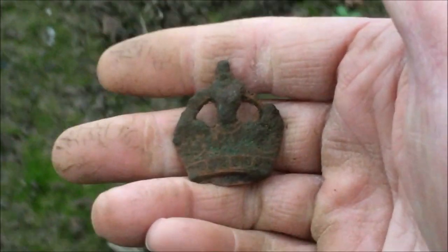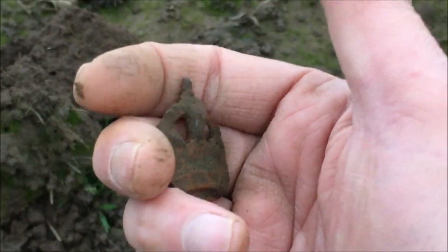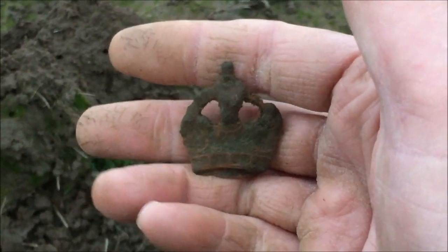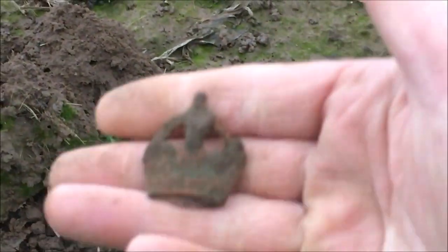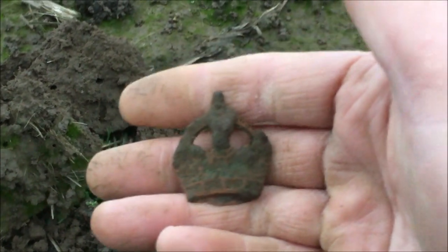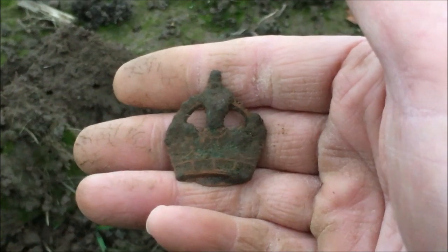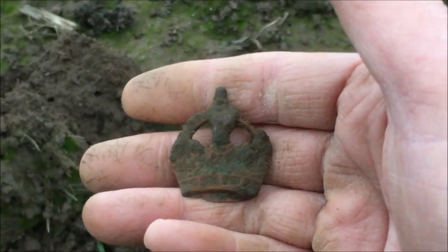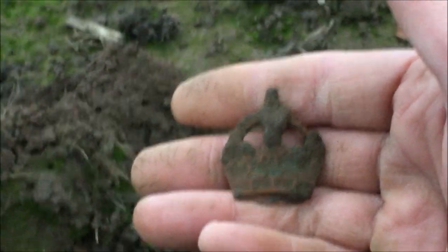I'm not going to do much to it, as you can see how fragile it looks. I might give it a quick wash with a bit of water when I get home, but I won't be doing much more to it. I've tried to clean it a bit, but I can't seem to get any more detail. But what a fantastically awesome find. Let's carry on for a little bit longer before it goes dark. See if we can pick up a few more little bits.